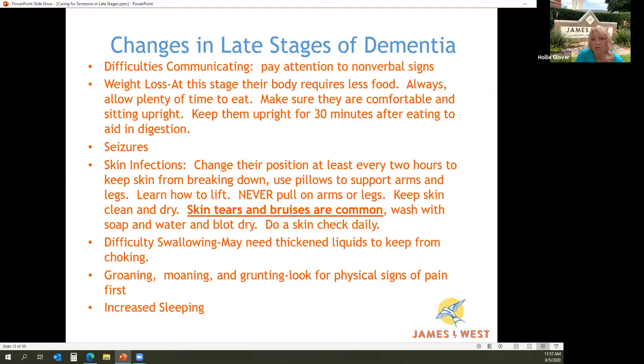Using protein powder, that's another thing that a lot of people will do, is they'll start to use a protein powder in their drinks or even sprinkling it on food, since it doesn't have a taste. Keeping in mind that we're going to do everything we can, but there does come a time where regardless of what we do, they're going to lose weight.